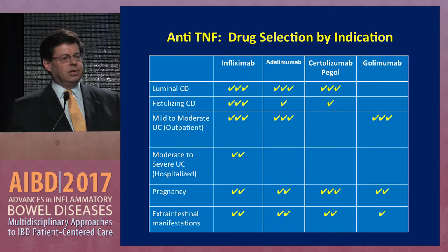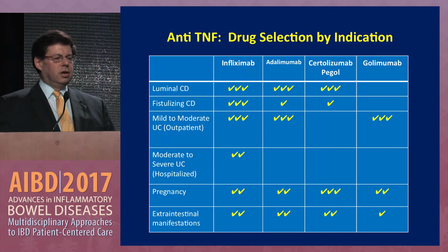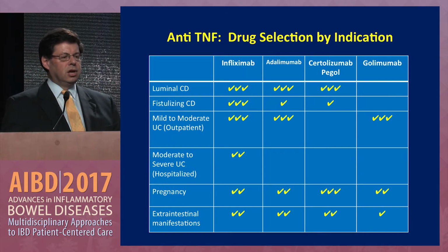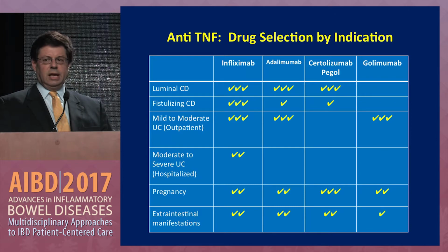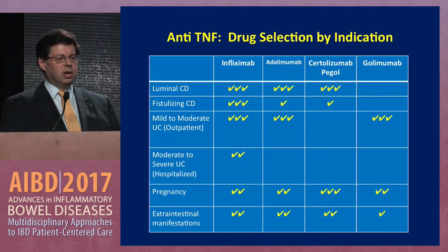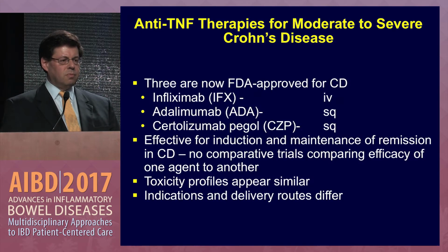When looking at the agents directly, we have different indications, if you would, and efficacy based upon different treatment findings. Luminal Crohn's, fistulizing disease, mild to moderate UC in the outpatient arena, whether the patient is hospitalized. In pregnancy, we have data, for example, certolizumab pegol does not cross the placenta. And then extraintestinal manifestations, what's the data we have?